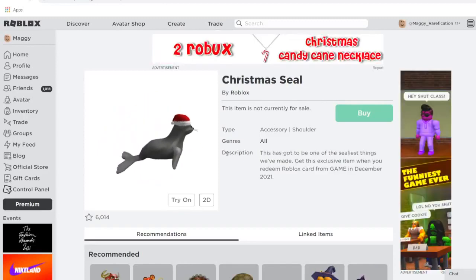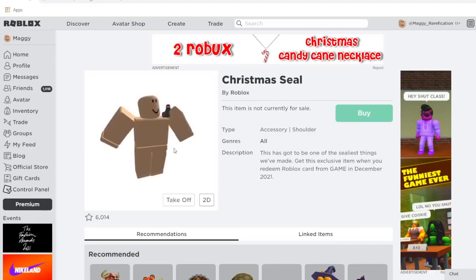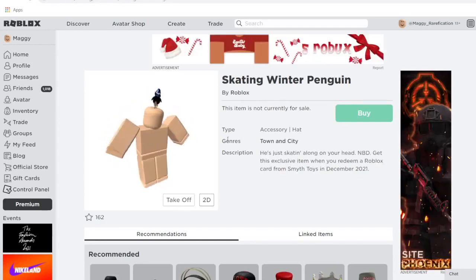Next up, we have Christmas Seal, and this is a pretty cool shoulder accessory. There are two other variants of it. There's a summer one, which is a gift card item as well, and there's also a police version, which is still on sale. So definitely, if you want to collect all three, this is definitely one to pick up. It's from Game, so if you're Circle Game, you can get this one. And this is how it looks on the shoulder, so pretty cute. If you do want to wear this with a squirrel friend, that's going to work because the squirrel goes on the right shoulder and this one goes on the left shoulder, so that's going to be a pretty cool little matching set.